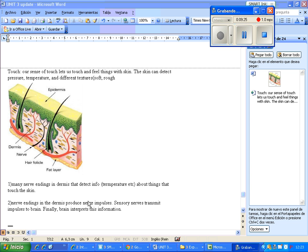How does touch work? Many nerve endings in the dermis, here are the nerves, detect information about things that touch the skin. The nerve endings in the dermis produce nerve impulses. Sensory nerves transmit impulses to the brain. Finally, the brain interprets this information.